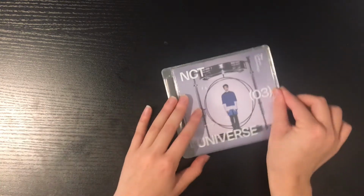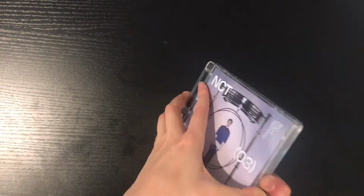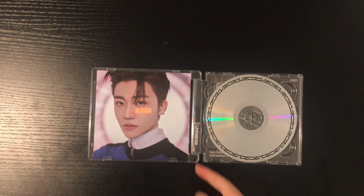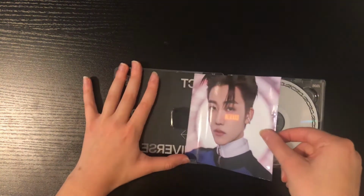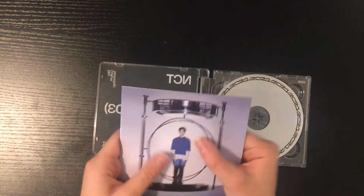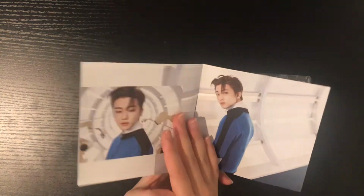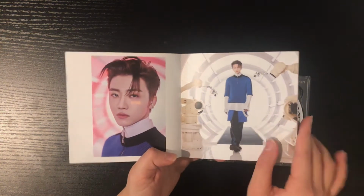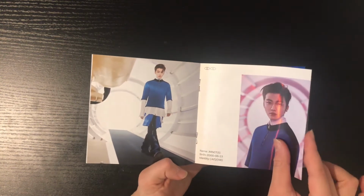There we go. Hey, oh, booty German. Okay, so probably maybe it was a good thing that Winwin was not in this album because I don't think I could afford to get all my prizes. But I'd say Jaemin and Winwin are both my old biases and NCT biases. But yeah, all of these are my NCT biases.